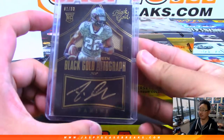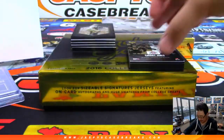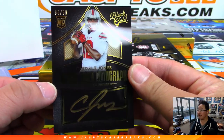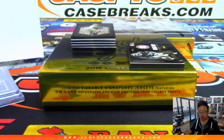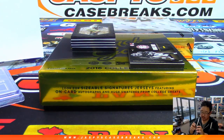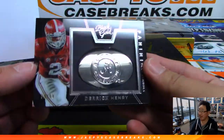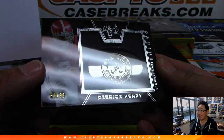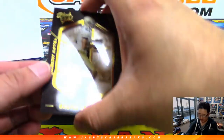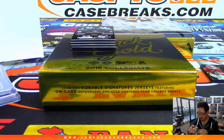Nick H., what's going on? I'll bet these are sliding a little bit in the packs. Cardell Jones, that one looks nice. Cardell Jones, gold ink autograph, 38 out of 99. That goes to Chris Parent in the number 8. And the team symbol is Derrick Henry. Nice, big Alabama symbol right there. That's pretty cool. 89 out of 99. Joseph Johns with number 9. Calvin Johnson, 66 out of 99. The Butcher, number 6. There you go, Jason.